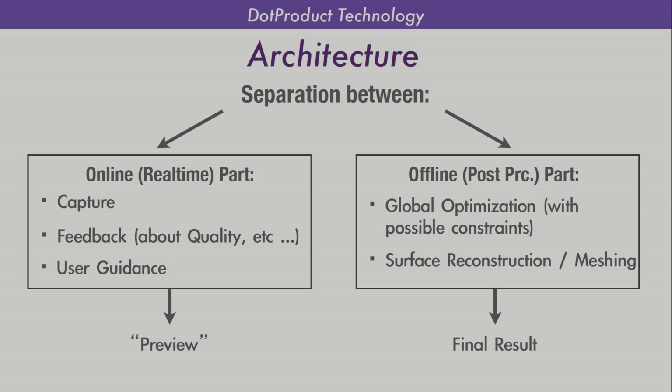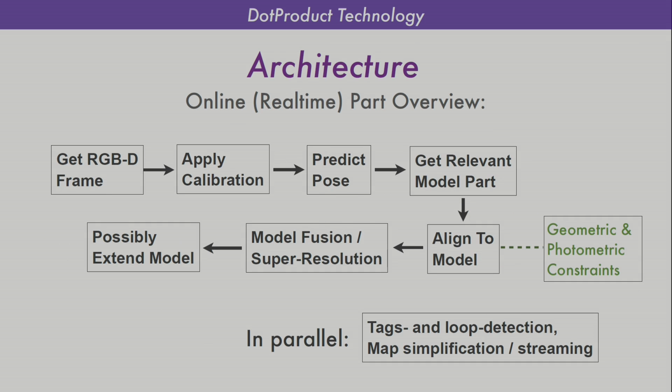And so there is a separation between an online capture part and an offline post-processing part. The offline post-processing part runs a lot of these global algorithms that involve all the points that you've collected, involve all the colors you've collected, and comes up with a best possible representation of the world. You do have, though, a preview of the scene right after you capture, and that just helps you see what you have captured. That helps you see that you didn't miss any parts, gives you some judgment about the quality and the level of detail as well. And part of that online part is the user guidance. That is very important for a lot of our customers.